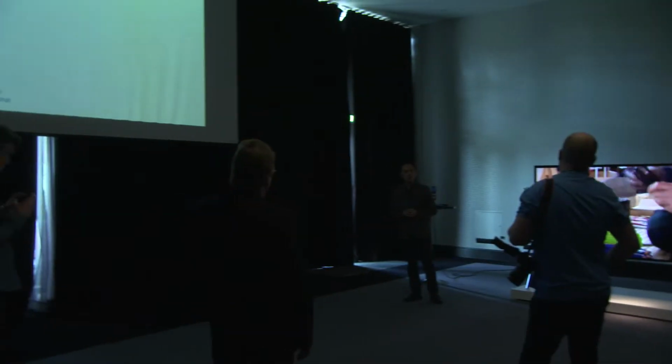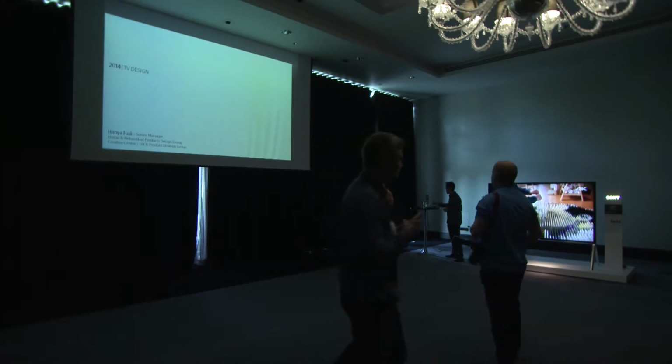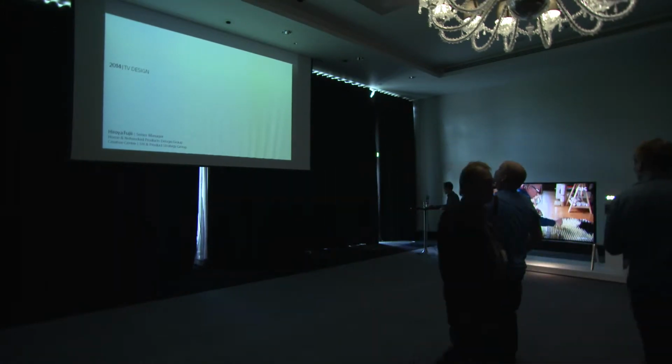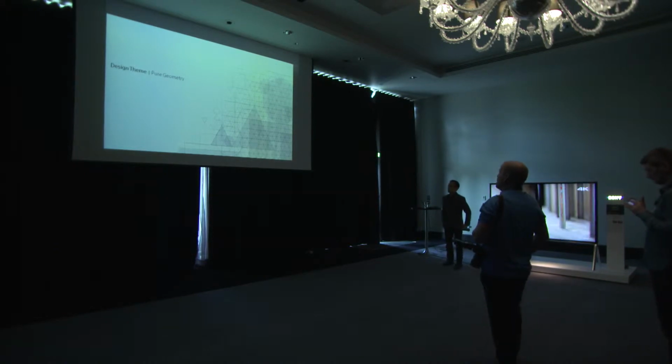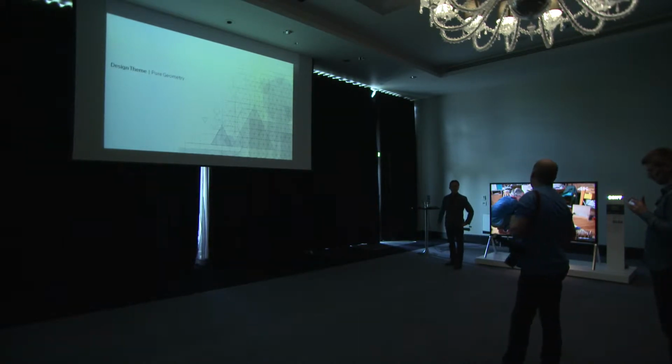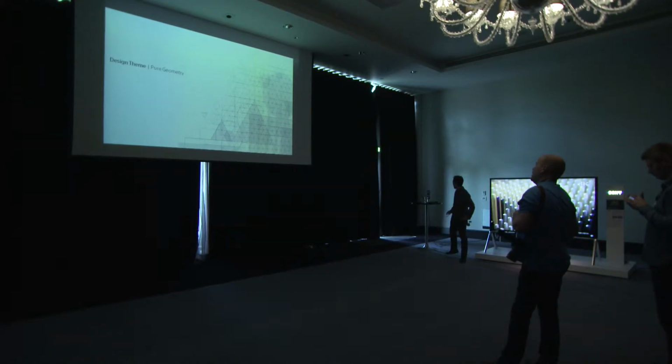And first of all, I would like to start with a quick introduction using a PowerPoint regarding the design concept of the 2014 models. So please take a look at the screen. So I would like to start with the design theme, which we have named internally. We call it the pure geometry concept.